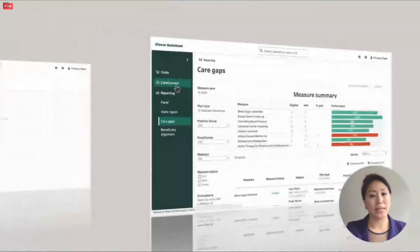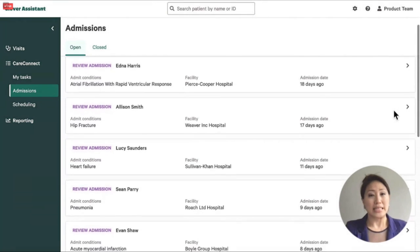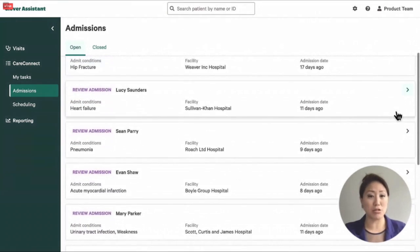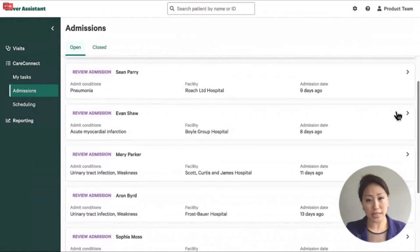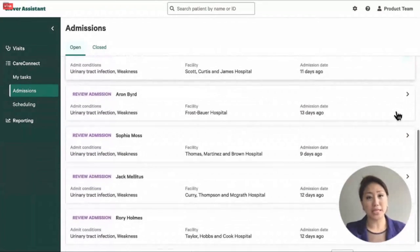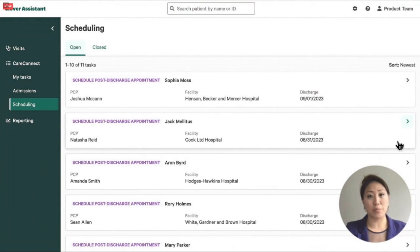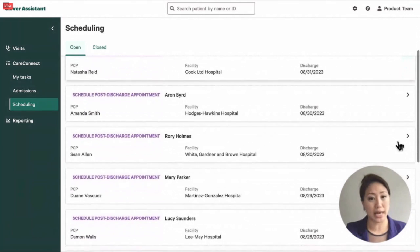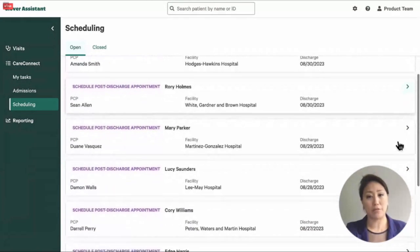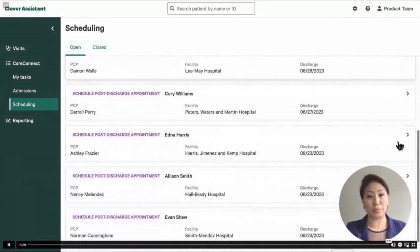Let's look at hospitalization. Many of our patients have expressed that one of their goals is to remain home as much as safely possible. Timely post-discharge follow-up has been shown to lower hospital readmissions. CA provides a dashboard of both recent hospital admissions and discharges, which provides timely signals for more than 90% of hospital stays for our Clover Medicare Advantage plan members to help us proactively support transitions home.